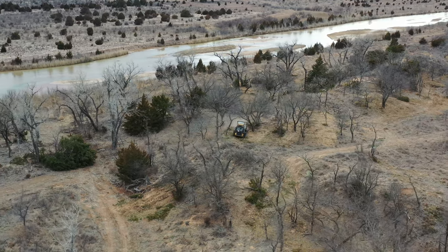So this is one of the active sites for this restoration project. You can see the machinery working behind me. And the great thing about these projects is as soon as those cedar trees are removed, turkeys will literally start moving in and utilizing that area. There's no wait time, like with a prescribed fire, or like when you plant a food plot and you have to wait on that result. This is instant. And I'm just excited.